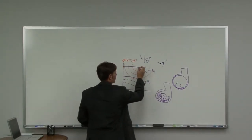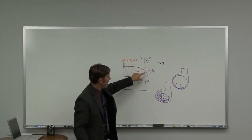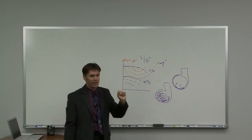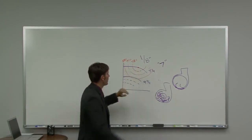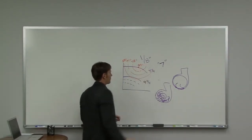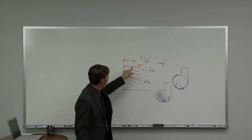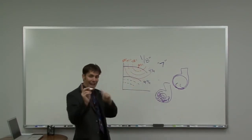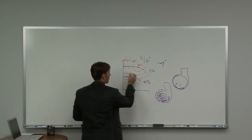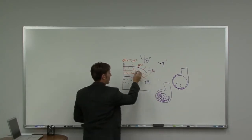If I could operate right here on this pump curve, I'm on my maximum impeller trim, that could be my best efficiency point. I can't get any more efficient than that point right there. And with this pump, let's just say it's about 83% efficient. As I move further and further away from my best efficiency point, I'm going to be less efficient. Just like I mentioned down here, if I put in smaller pump curves, notice that I can no longer get to it.